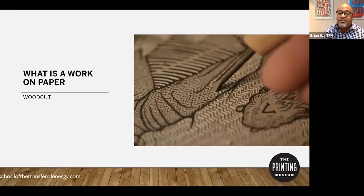A woodcut is essentially where an artist would use sharp tools to cut away the negative space in their work and thus raise the positive image so that it can be inked and put through a press. So you can see here the artist is cutting away, they've kind of drawn on the surface and they're cutting away the negative space, right? The parts of the wood block that they don't want to print.